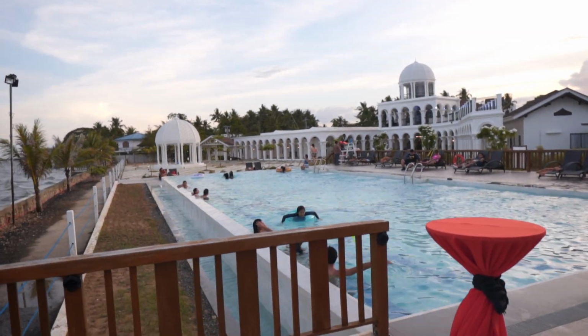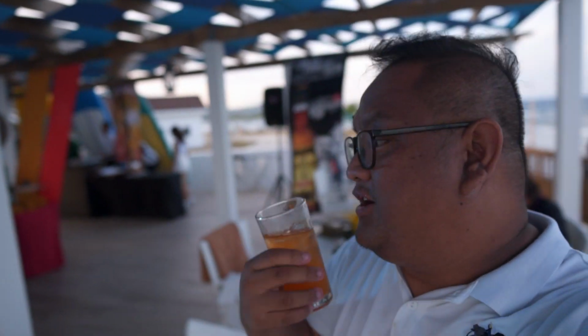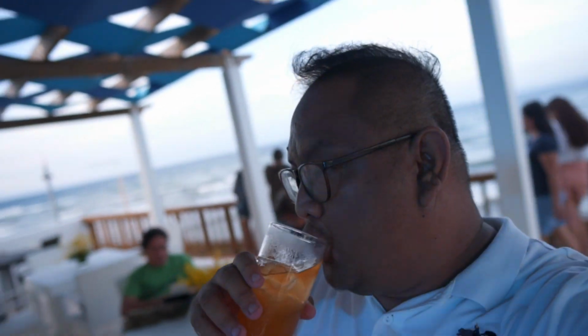Maayo Stay Argao, and I'm enjoying some Mai Tai by the sea. And a beautiful pool here. In a bit, we're gonna have some cocktails. We're gonna try out some of their dishes like the beef kofta and the tunas. But first, let me enjoy my Mai Tai.